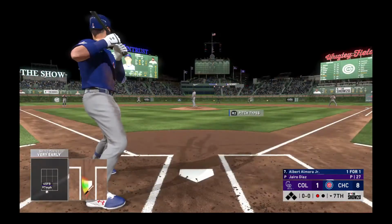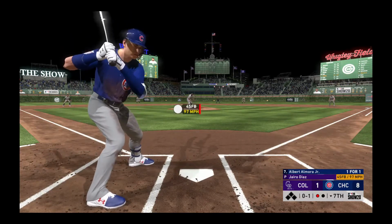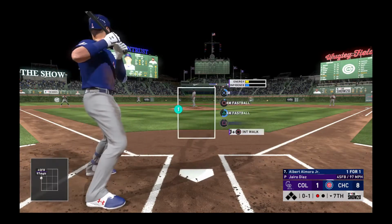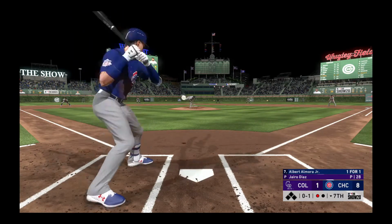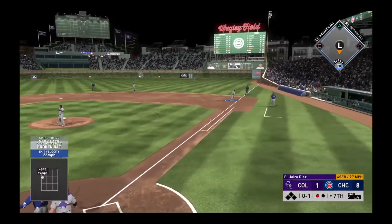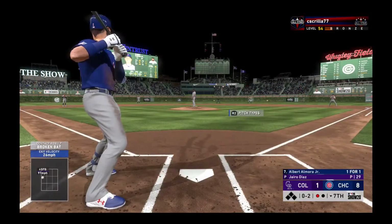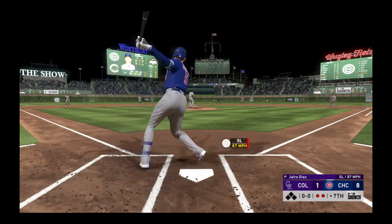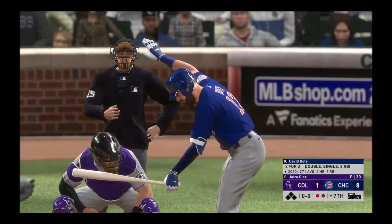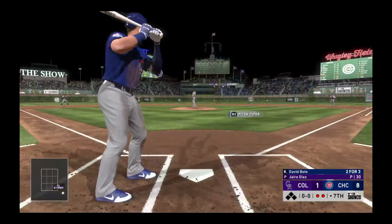Number 5, Albert Almora. Here it comes. Albert Almora is next as he finds himself behind 0-1. Ooh, he saws him off with that one. Foul. I always felt 0-2 you had to cover away. If a guy's going to bury you in 3 times in a row, you tip your cap and walk back to the dugout because that's not easy to do. And he just dissected him in that at-bat as he flails at that one, and he's down on 3 pitches.